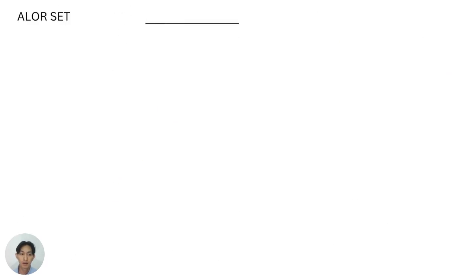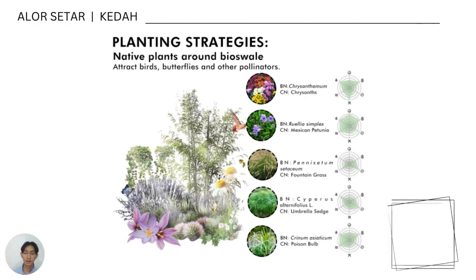So the planting strategies, as I said, I'm using the bioswale design, and I'm using native plants around the bioswale, which can attract birds, butterflies, and other pollinators, such as chrysanthemum, Wedelia trilobata, cyperus, and crinum asiaticum. This design can also bring aesthetic value and a good vision for users to walk along the pedestrian walkway.